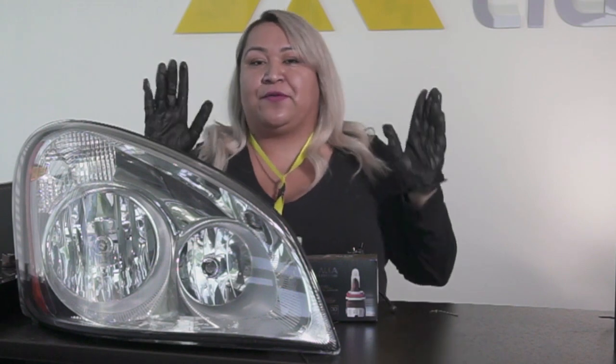So right now during that video, I went ahead and installed it into our housing and we're going to take a look at the brightness. Just a fair warning, sometimes it can get very bright when we're looking at the camera, so I just want to look away for the beginning and then we'll take a look. And 3, 2, 1.